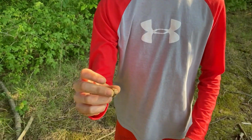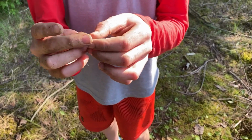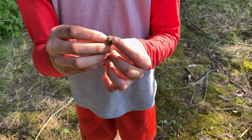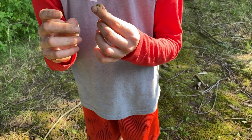So, what you got, buddy? A button. Nice. Well, that's like a little ball button. What do they call those? Oh, there's a hole in it. Swell buttons. Ooh, nice. A little bent hole button. Dude, that's awesome.